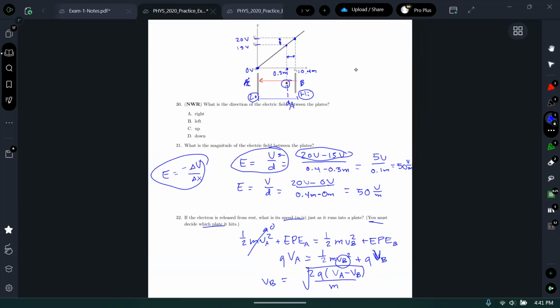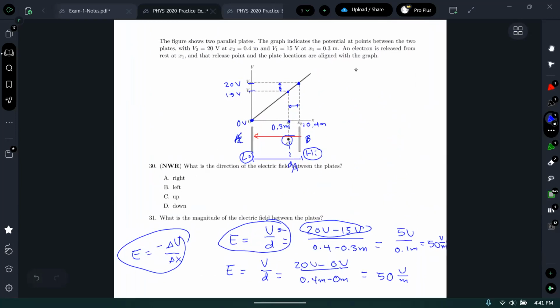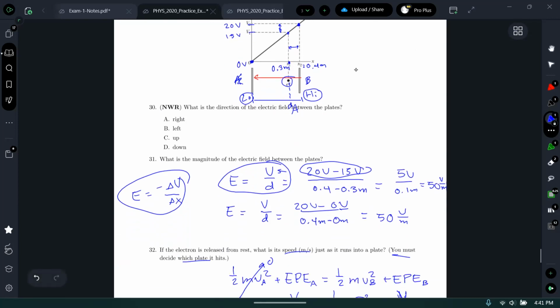Which one is at the higher potential, point A or point B? Point A is where this electron is right now. Point B is the rightmost plate. Right, so point B is at the higher potential.